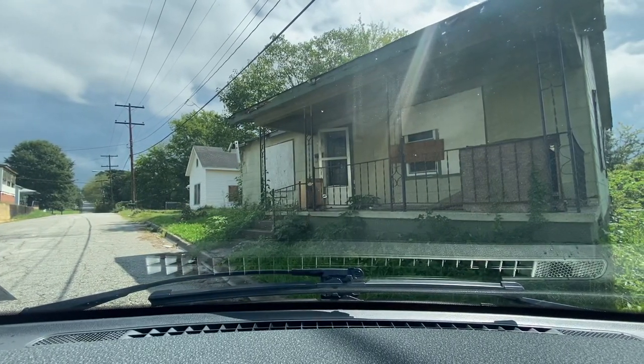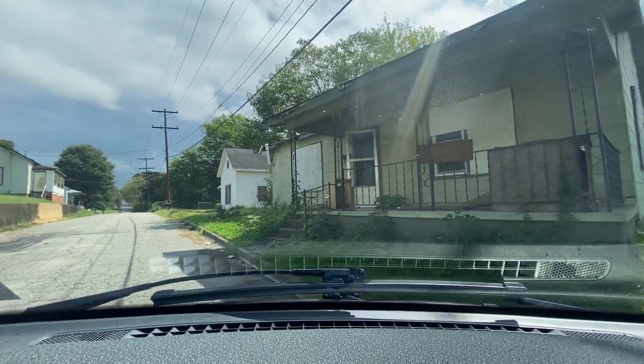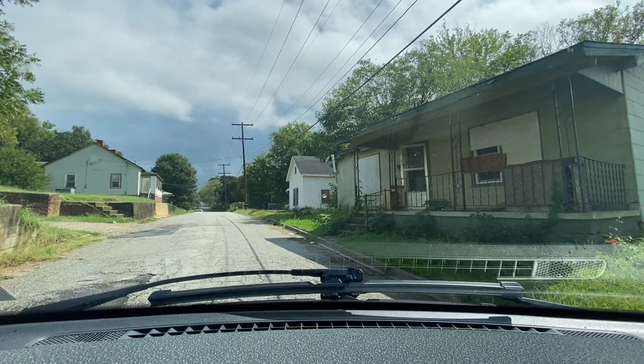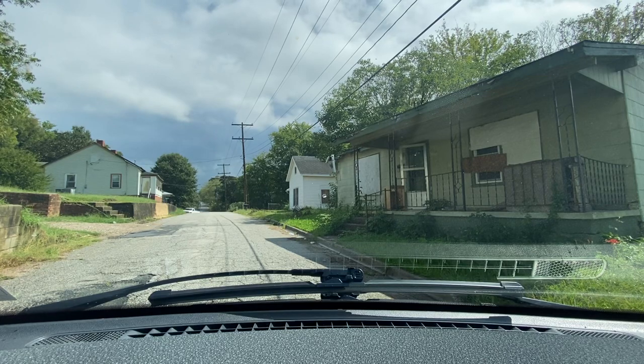That's probably why they're selling. They probably want to try to move to a better place. Who knows? Maybe. I don't know. I'm just making an assumption here. But the question is, would you buy that house across the street from this house?